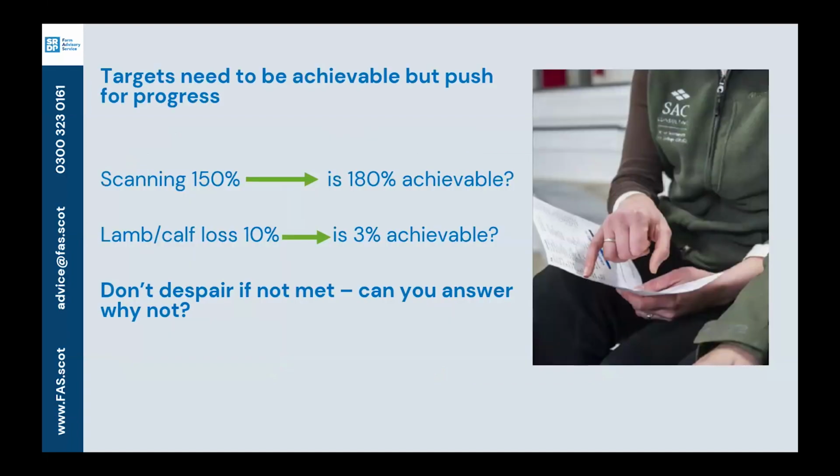So we talked about setting targets. They do need to be achievable. You're not going to go from 110% scanning up to 200 in 1 year, unless you have a massive change of breed or something like that. But make them achievable.